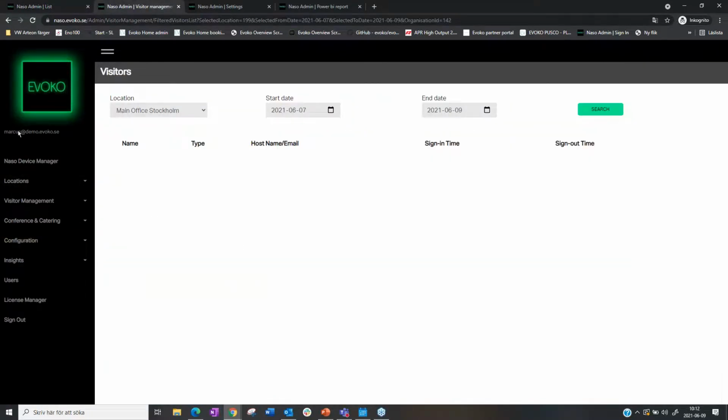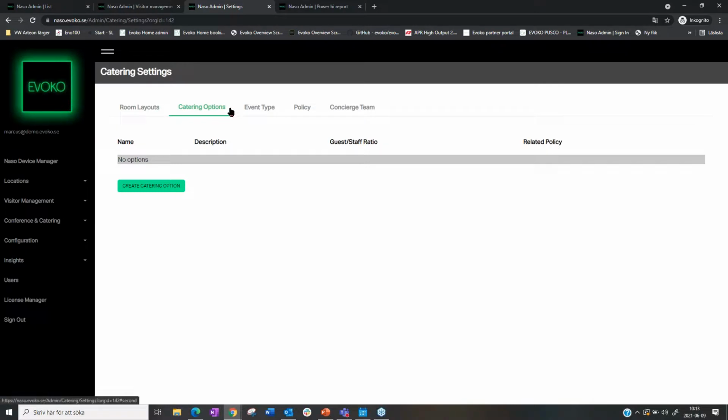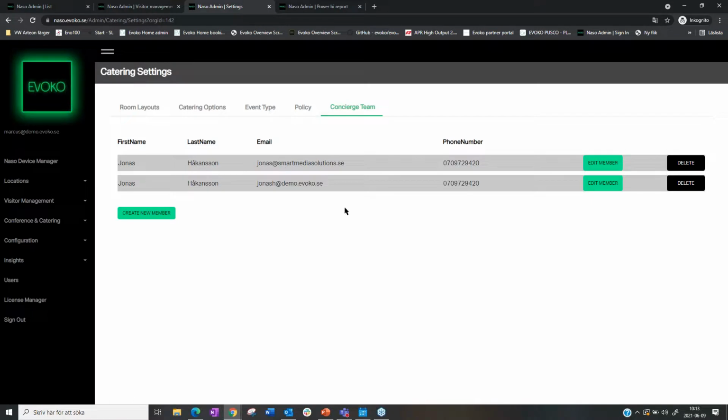So if we would like to invite, no, sorry, that was this one. Here are the room settings. So when you have rooms, for example, we can set up setup time and pull down time. We can do menus, what we would like to do here, if you should have a training, or some different meetings. Same thing for catering. You can put down the menus that you would like to offer here, and different event types and policies. You can download your policies there, and you can put up your concierge teams also.